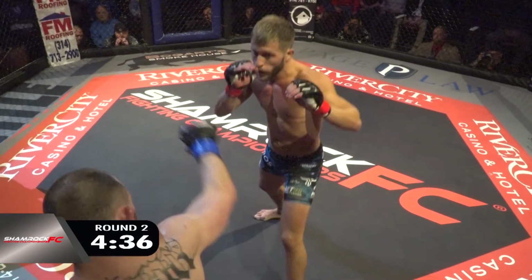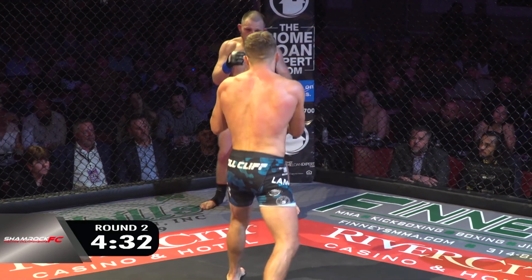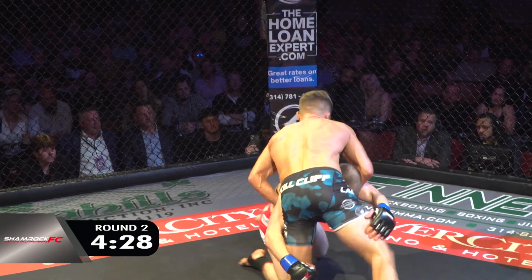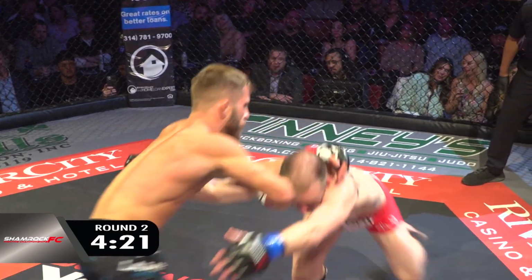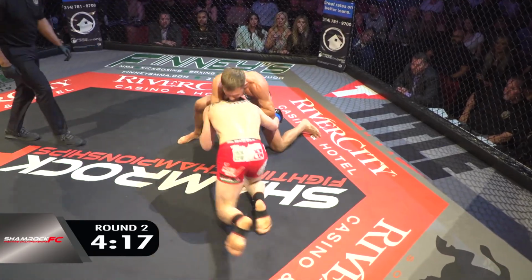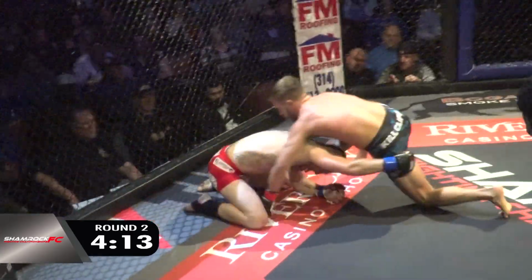Caniglia can't just sit here with his back on the cage and just wait. But as you can see, he almost loses it in the turn because of that front leg. And the shots just aren't working. Yeah, he doesn't really have the ability, like you said, to explode or create any sort of offense. Caniglia is tired. He's almost crawling. He's getting lit up.